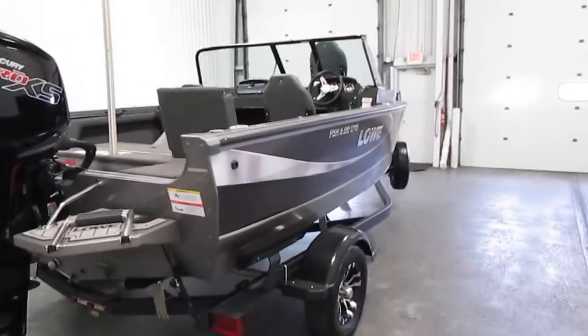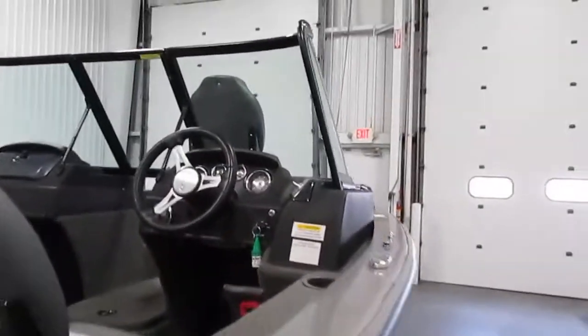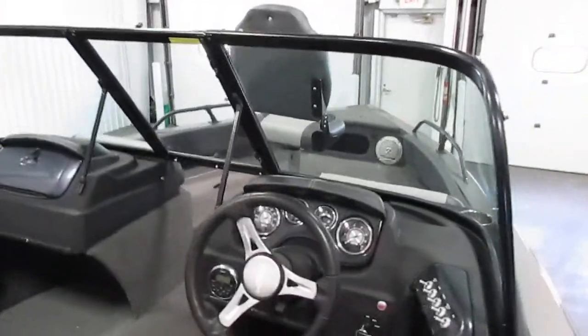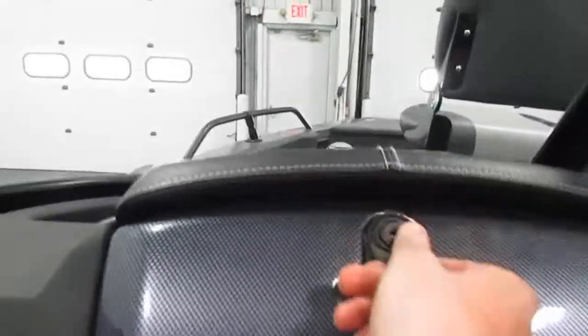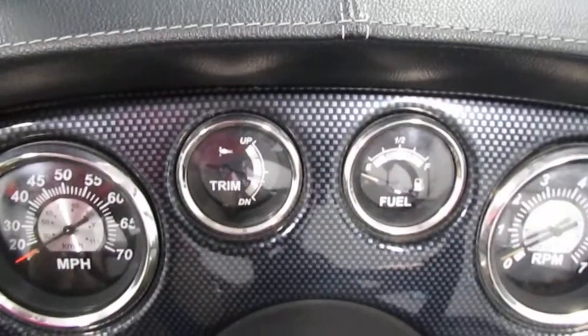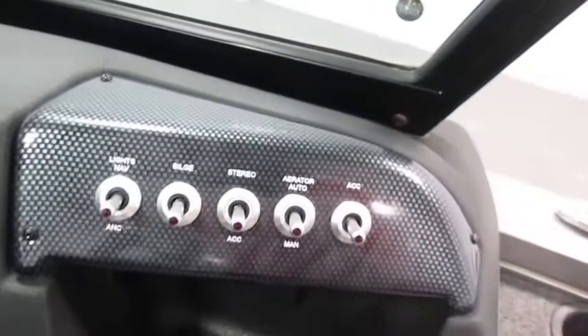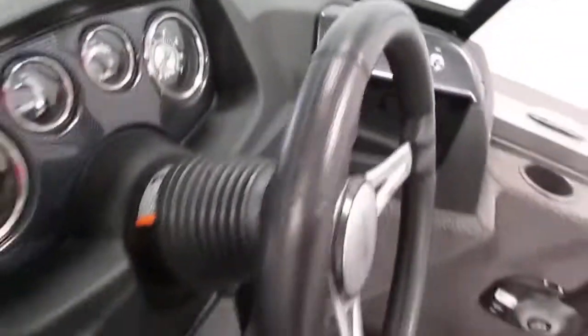Features included include a factory cover. It has dual consoles with a full walkthrough windshield. It has a passenger glove box and storage cubby. It has gauges including speedometer, tachometer, fuel, and trim. It has a 12-volt power outlet, lighted helm switches, an electric horn, bilge pump, and tilt steering.